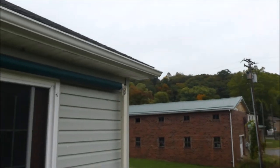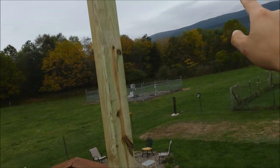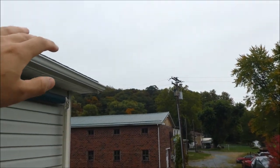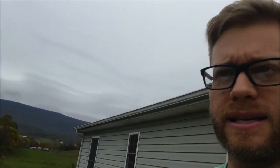Yesterday we had a guy out here working on the deck. The reason we're having work done on the deck is because over here is the east, and over there is the west. So from about 8 o'clock in the morning until the sun sets, this deck is in full sun. So we're actually going to have a roof put over top of it.